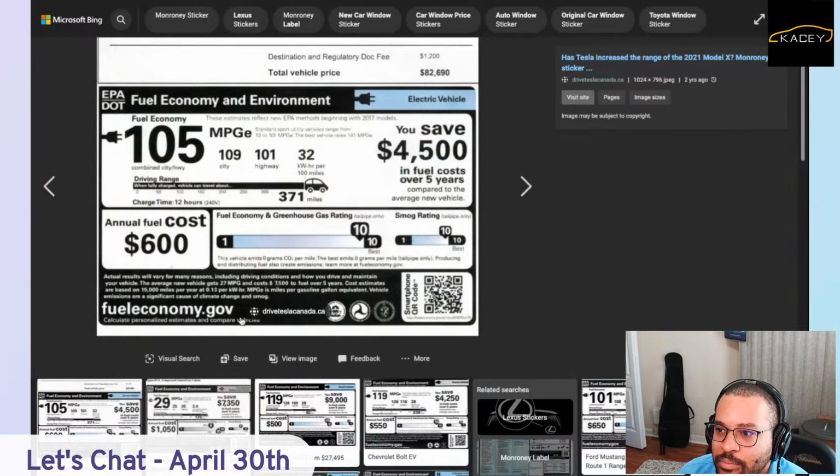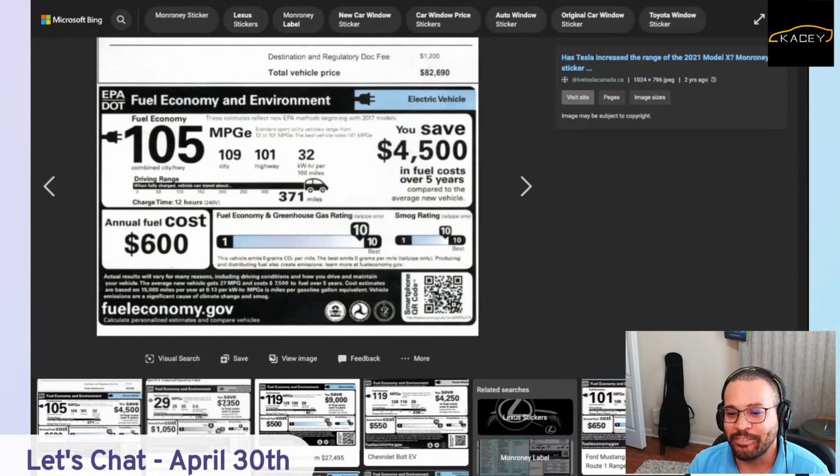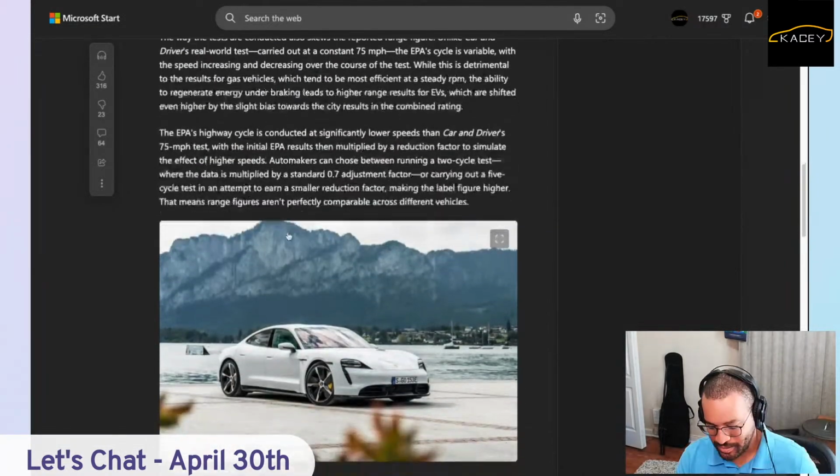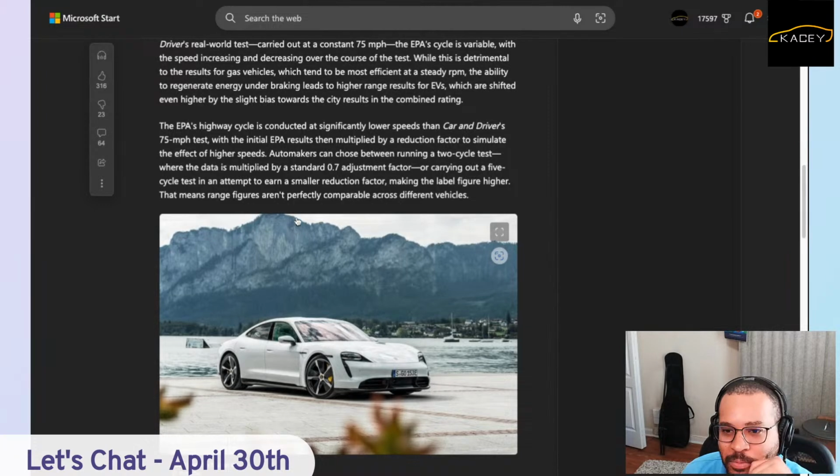The 2021 Model X. Zoomed in on the fuel economy section. City 109, highway 101, 32 kilowatt hours per 100 miles, 105 combined. It's significantly better than mine. Mine was 89 combined. I don't know what they're complaining about here. I'm curious about the comments on this one. They're probably not going to be nice because of the way that... we'll see. It depends on who was presented this article. There's a Porsche Taycan.